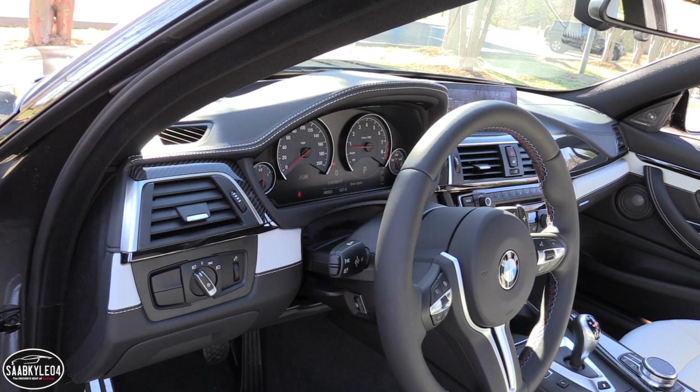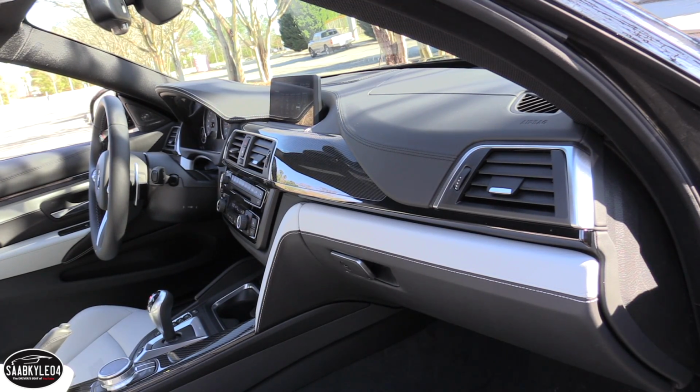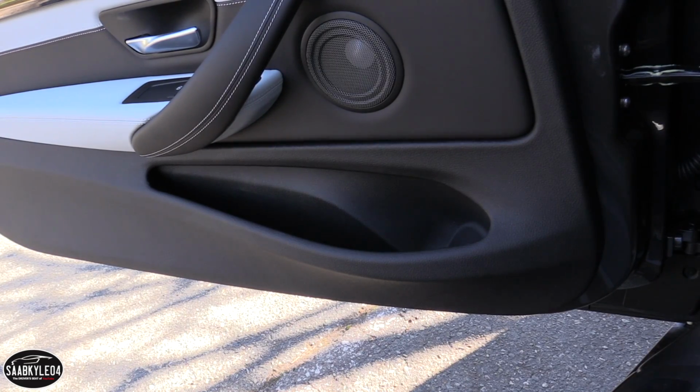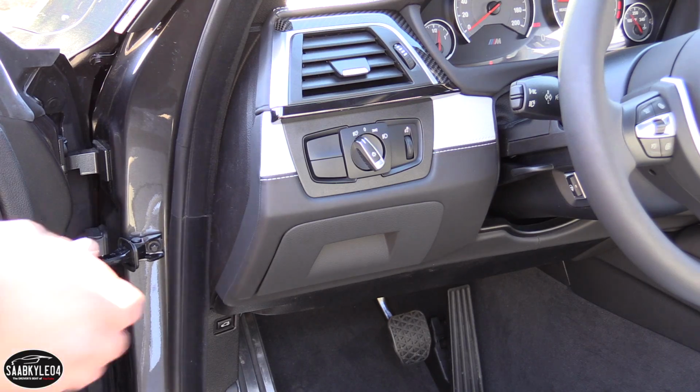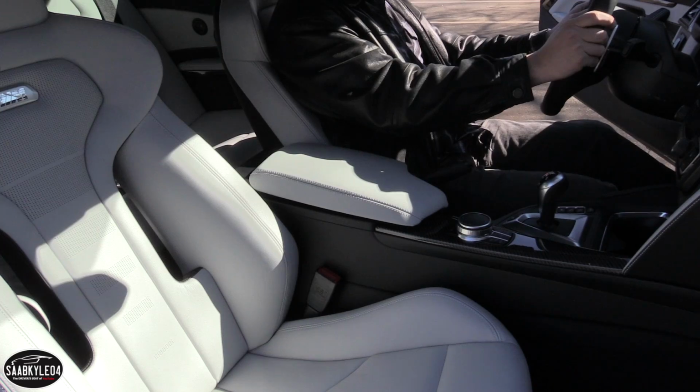The steering wheel is thick and leather wrapped. It's manually adjustable for both tilt and reach. There's grip bolsters at 10 and 2 and signature M tricolor stitching. Standard safety features include front, side, and head curtain airbags for the front and rear.